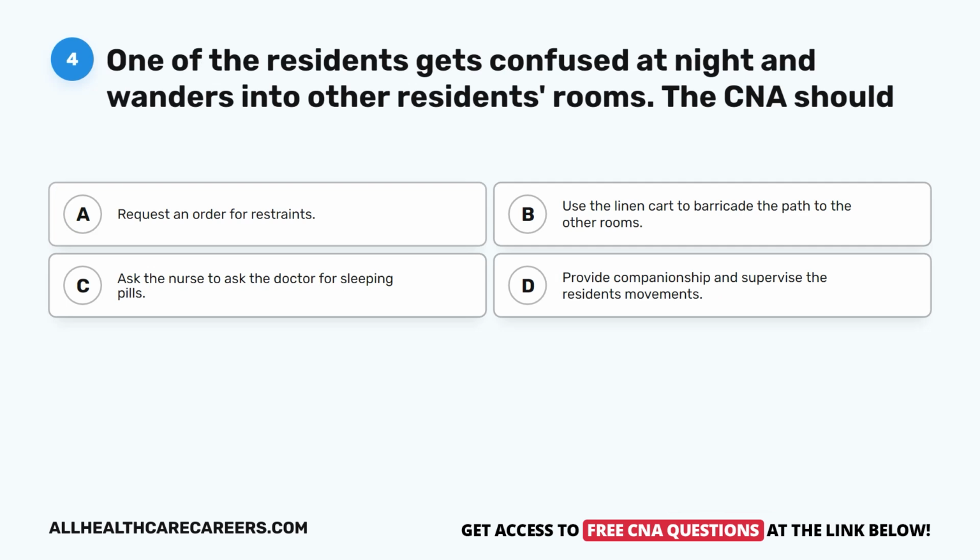Question 4. One of the residents gets confused at night and wanders into other residents' rooms. The CNA should A. Request an order for restraints. B. Use the linen cart to barricade the path to the other rooms. C. Ask the nurse to ask the doctor for sleeping pills. D. Provide companionship and supervise the resident's movements.